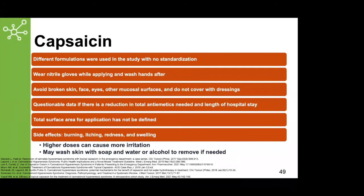Now, there's no standardization that was used in these studies. So it's really hard to say how to appropriately provide this. We do want to wear nitrile gloves and avoid broken skin, face, eyes, mucosal surfaces, and do not cover with dressings. Side effects can include burning, itching, redness, and swelling, which can be worsened or instigated by higher percentages. If the patient experiences unwanted side effects, we can wash that off the skin with soap and water or alcohol. Now, the data on this is kind of questionable in terms of how much total antiemetics were reduced, as well as reduced length of hospital stay.